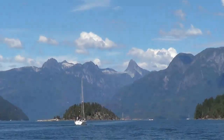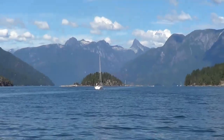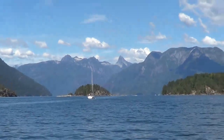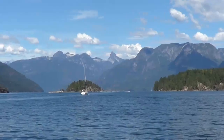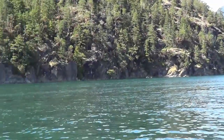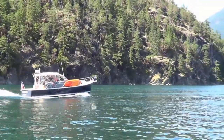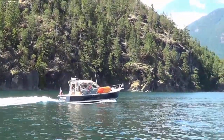So here we are, right in one of the inlets in Desolation Sound. Gorgeous. A lot of boats anchored. There goes a nice boat. It's like the Swedish flag on the front. Oh, that's pretty.